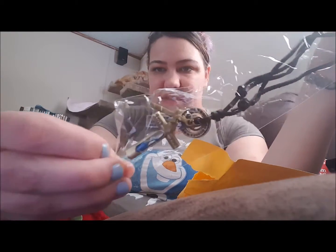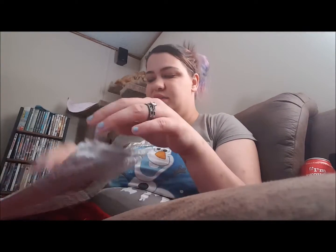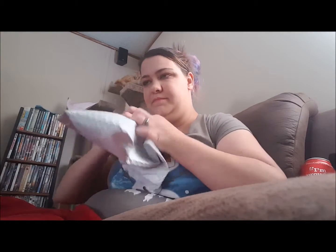This is a cool little necklace I got. I got this for my husband, but I'm not entirely sure that he's gonna wear this. So if he doesn't want to wear this, I might just have to do it in a giveaway or something on my other channel. Somebody can give that to their boyfriend or husband or something, you know? Because it's really nice.